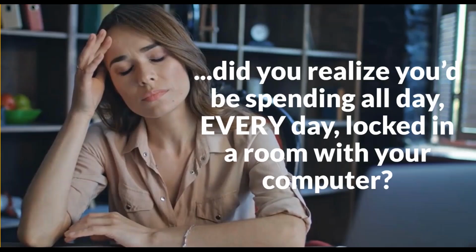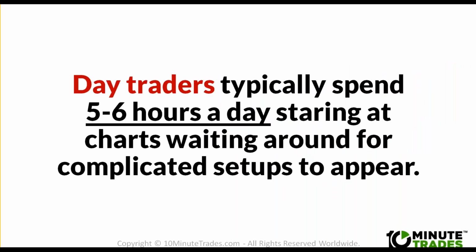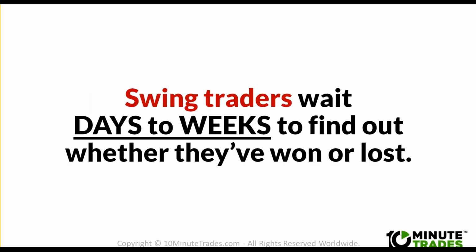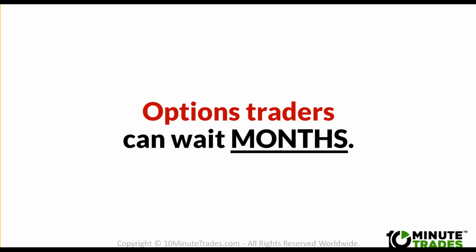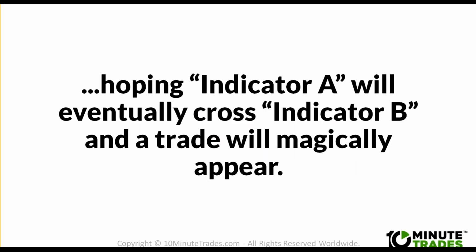So when you decided to become a trader, didn't you realize, I should say, that you'd be spending all day, every day locked in a room with your computer? The sad reality for most traders is that day traders are typically spending 5 to 6 hours a day staring at their charts, waiting around for complicated setups to appear. That's the reality of most trading. Swing traders are waiting days to weeks to find out whether they've won or lost. Options traders, they can wait months. Meanwhile, your life is passing you by. You're wasting all that time staring at your computer. And you're hoping that indicator A will cross indicator B and the trade is going to magically appear.